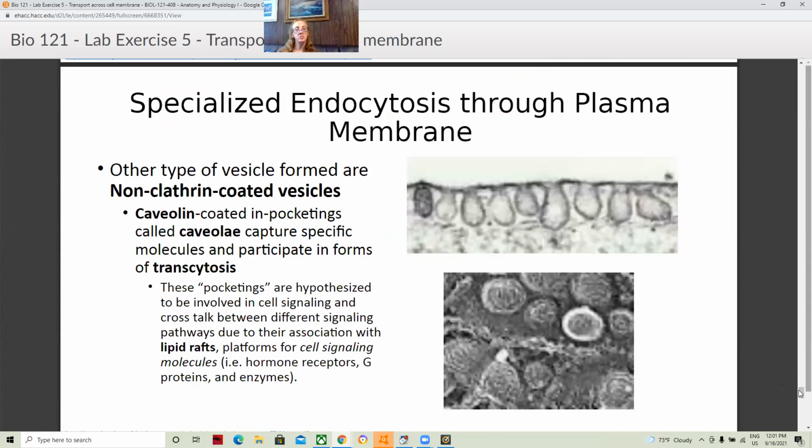So endocytosis using clathrin is involved in phagocytosis, pinocytosis, and receptor-mediated endocytosis. Non-clathrin coated vesicles are used in transcytosis. So this is when something is taken in on one side of the cell, transported to the other side of the cell, and released. And it uses what are called caveolin. So this is the only one of endocytosis that doesn't require a clathrin coat.